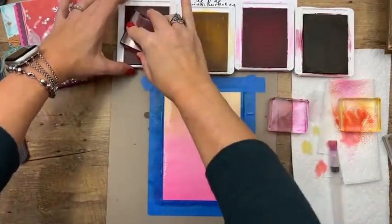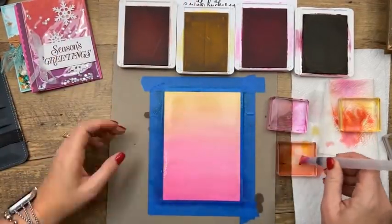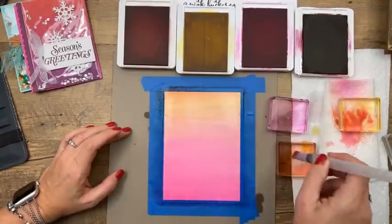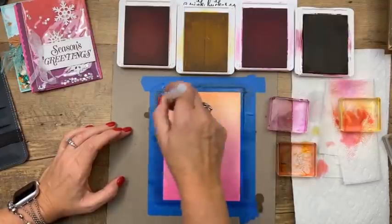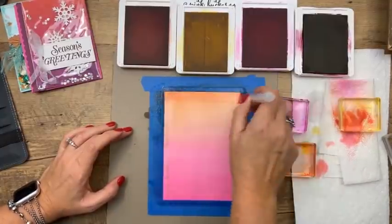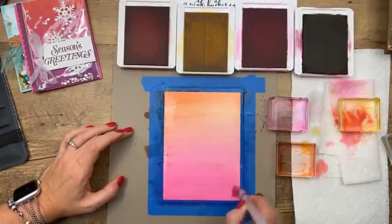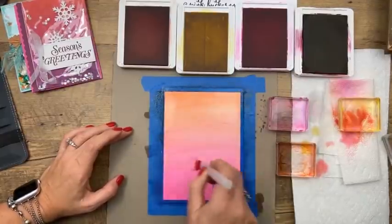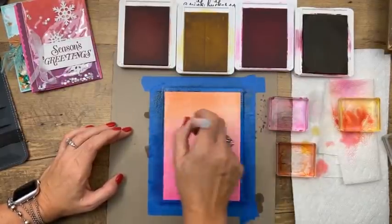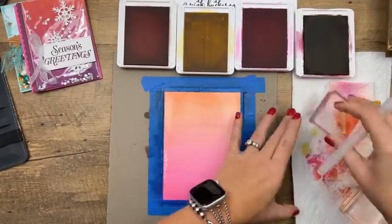Let's do a little bit of Calypso Coral at the top. Like I said, I really do think that you could skip the Daffodil Delight and just do that Calypso Coral if you wanted. You know, I do these projects way ahead of time, and then when it's time, I can't remember what I did. That happens a lot. So when I was getting everything out for this card, I was like, I think I used Daffodil Delight, but I'm not sure.